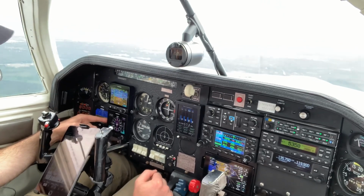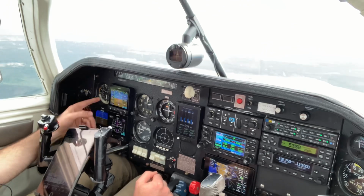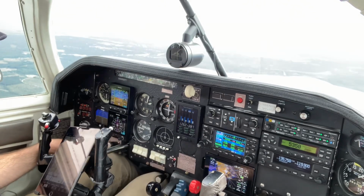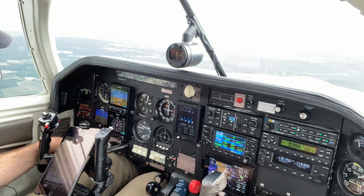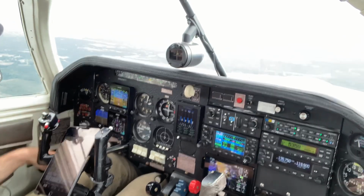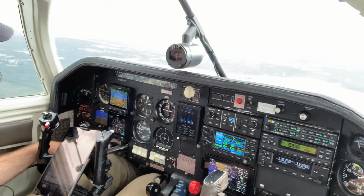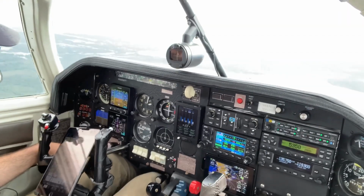Established on final, 3 miles outside Sumley. Within gear speed. The way the autopilot flies, it's pretty aggressive. As you can see, hands off on the yoke. It makes corrections almost as if I would. Kind of how I'm understanding it, it flies pretty much like I would on approach if it was bumpy and windy.